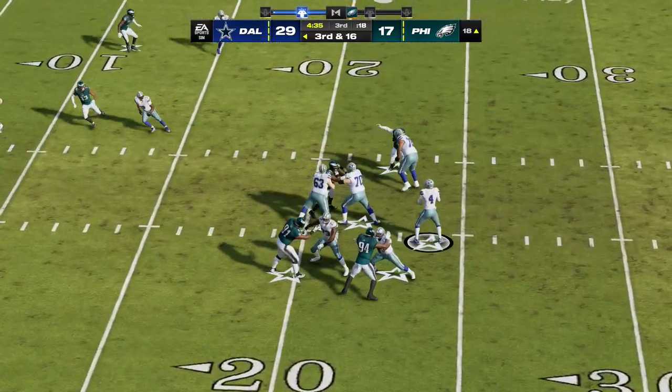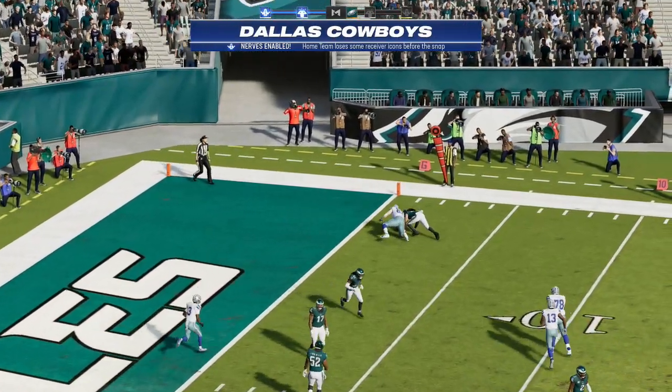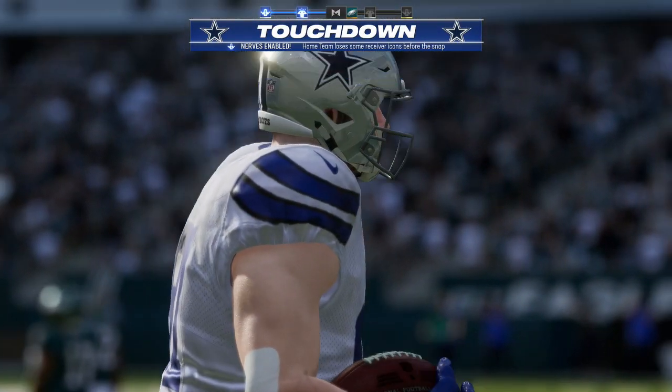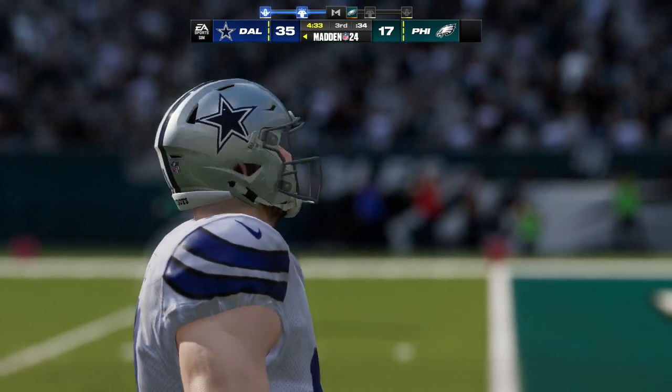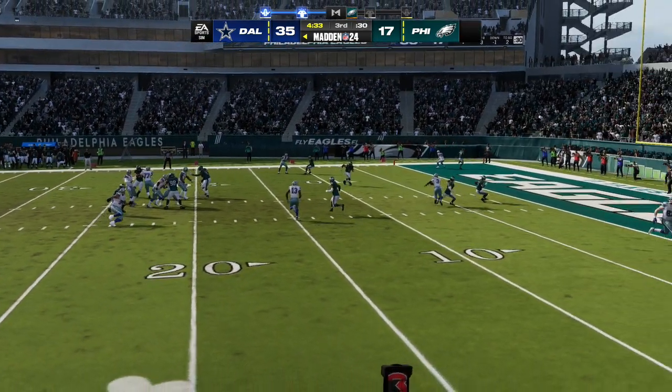Now on 3rd and long, they'll look to throw. Touchdown! 3 touchdown passes now for Dak Prescott. And the Cowboys get another third-quarter touchdown to add on to that lead.